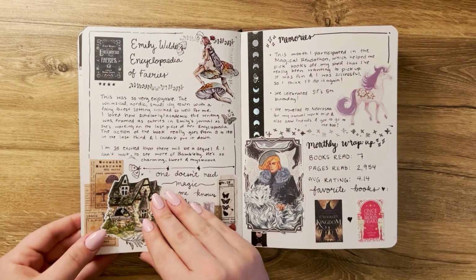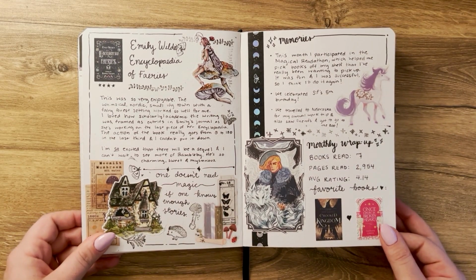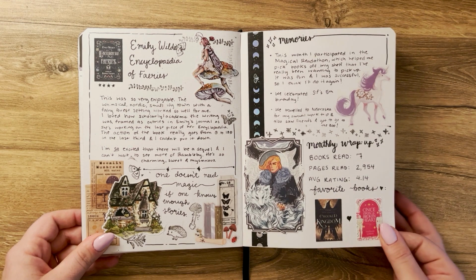And then I did a one-page spread for Emily Wilde's Encyclopaedia of Faeries just to get some thoughts down because I thought that was such a unique book and I really liked it. And then I just have my monthly memories and my monthly wrap-up once again.